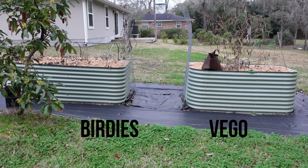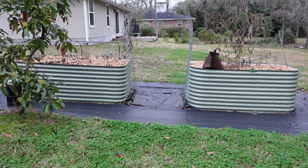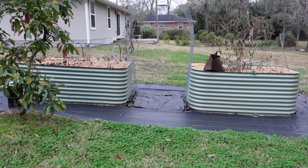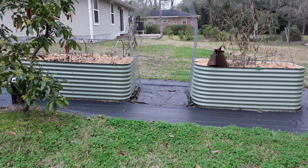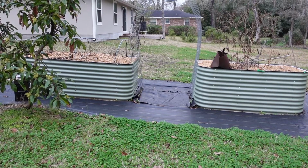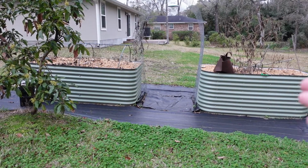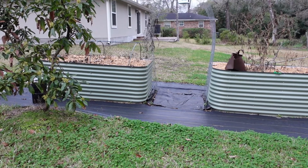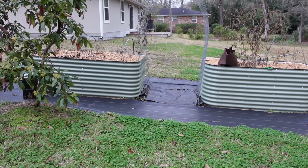They're both constructed of a corrugated alu zinc, and they're coated in a way to help them reduce rust. They have stainless steel hardware that is now included with the items. When I made my purchase, the Birdies had zinc coated hardware. In a comparison of the actual panels of the bed, the thickness between the Vego bed or the Birdies bed is about a 1% thickness difference in favor of Vego.